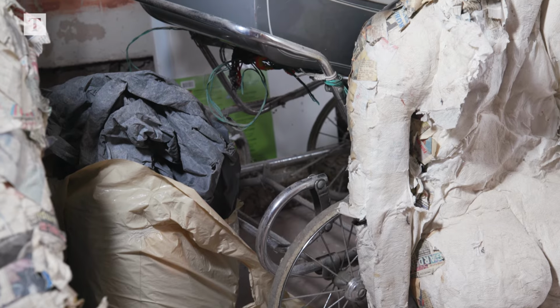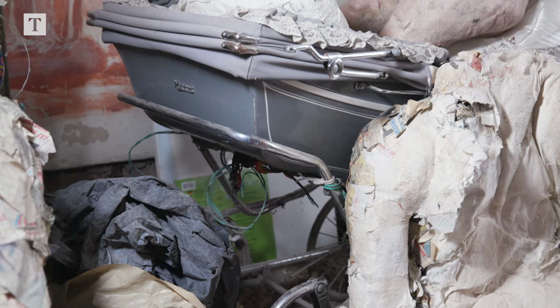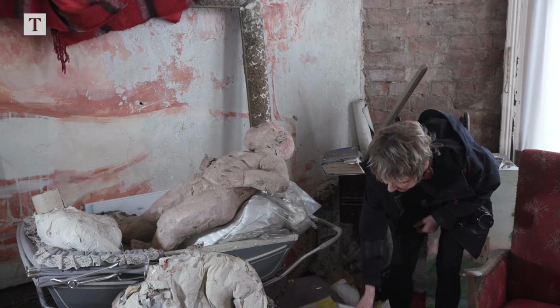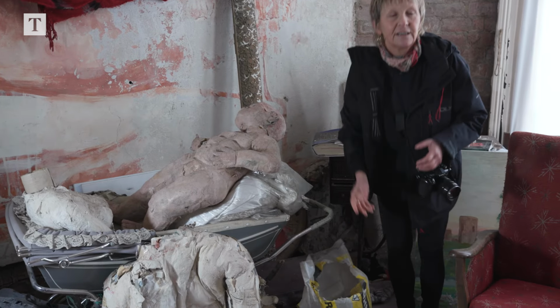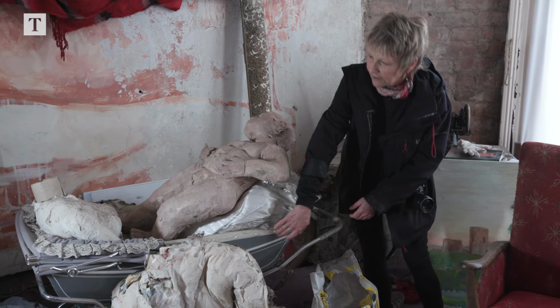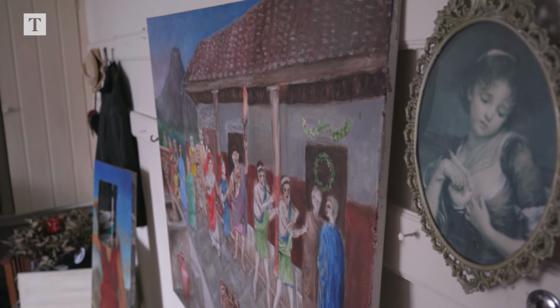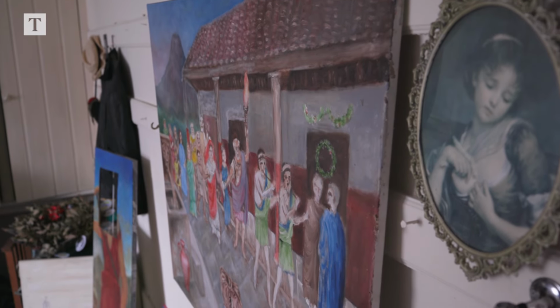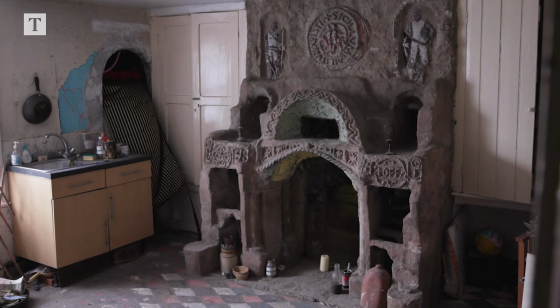But this pram here, this was one of how we would convey his building materials. So he used to go to Wickes and get loads of sand and cement, and they'd be wheeled round in this pram. I remember Ron told my dad, "I will not be ignored," and it's very true. And he's not being ignored now, is he?